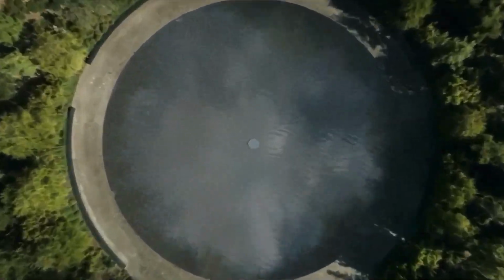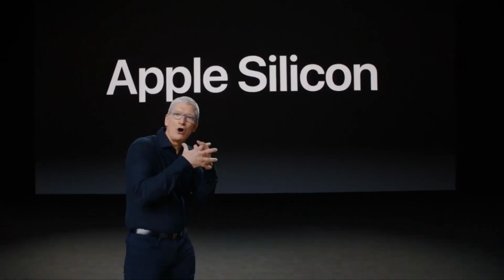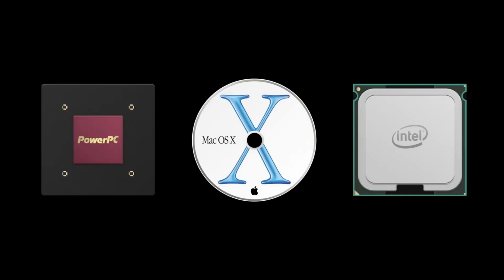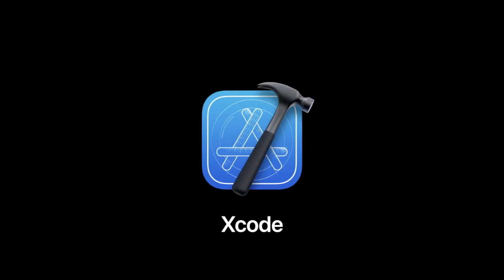ARM Macs. This was their huge last announcement where they take us down to their secret undisclosed location and tell us all about their new Macs on their own Apple chips. Their Apple Silicon. They talk about high performance, low power consumption, very energy efficient, all sorts of fun stuff here. And Apple's apps are all set up to run on these new Apple chips. Developers have everything they need in Xcode, which is the developer app on the Mac. Microsoft and Adobe have already been working on this and have working apps right now.